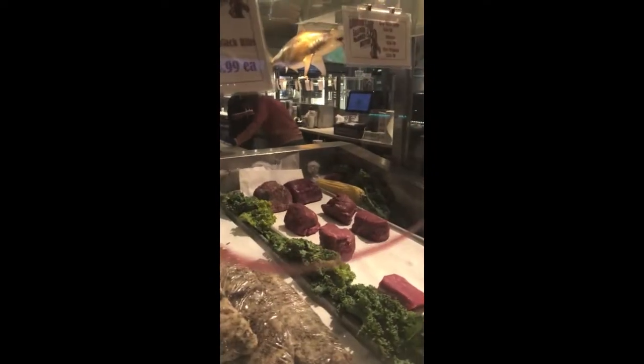Cool bar. Can't wait to see the lobster tank. They're right there in the front. This is so cool.